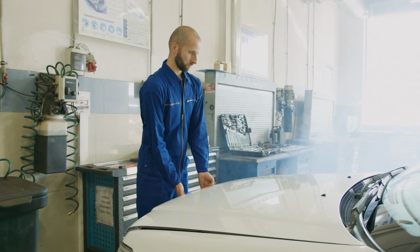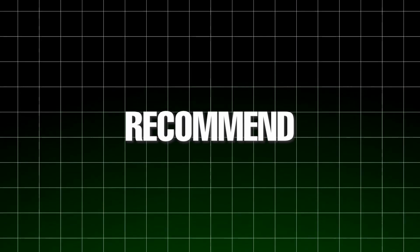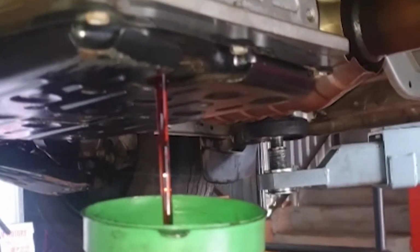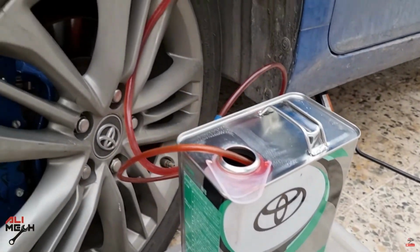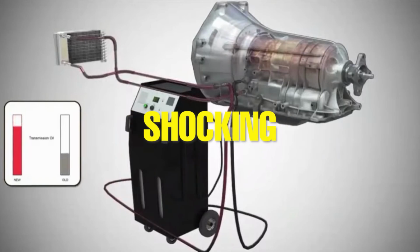A complete flush can wash all that away, leaving you with a slipping transmission or worse. Instead, here's what the pros recommend: go for what's called a drain and fill. It's gentler on your transmission and much safer. Do it in stages. Drain some old fluid out, put new fluid in, drive for a week mixing city and highway driving, then repeat the process 2 or 3 times. This way, you're gradually refreshing your transmission fluid without shocking the system.